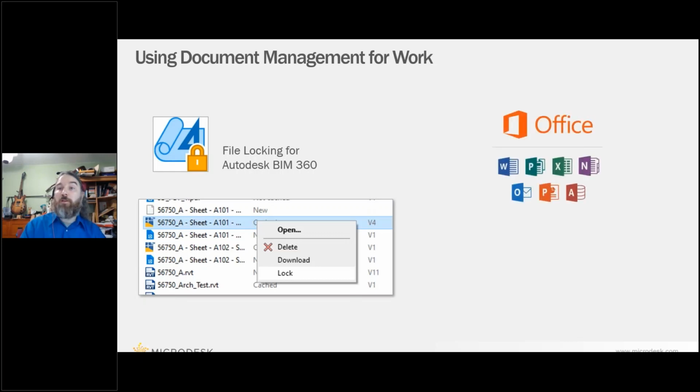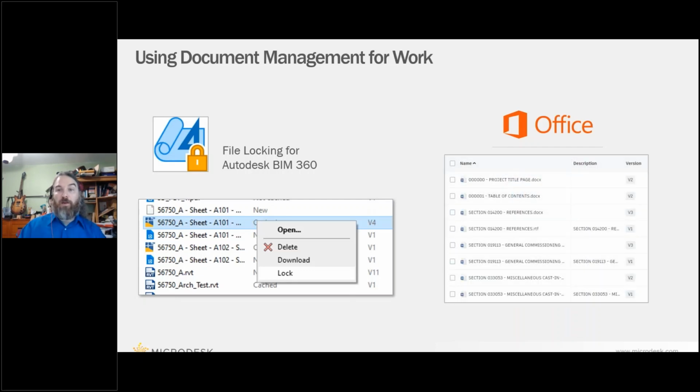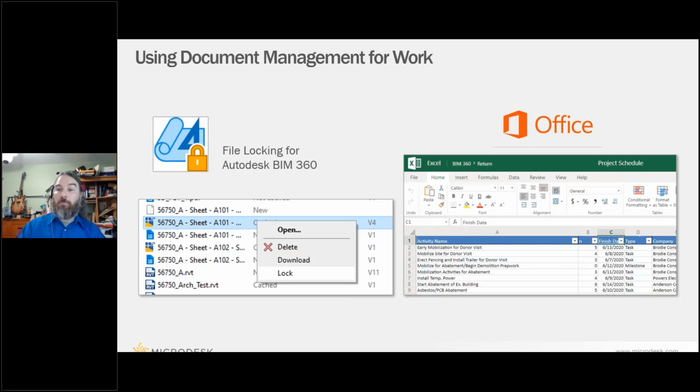The other thing that not everybody is aware of is that you can take advantage of how it handles Office files. So if I am uploading all these different files, Word files, Excel, PowerPoint, anything from basically Office or that kind of file, this allows me to upload them. It'll still do versions, and it still allows me to edit them all. So if you put an Excel file up there for your project schedule, or your specs, I can actually go through that and work on it. And it makes it quite easy to handle.